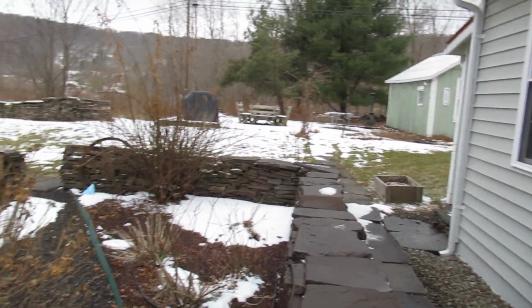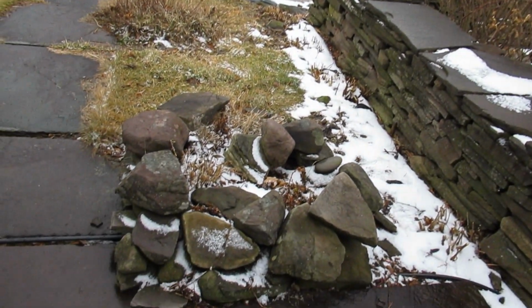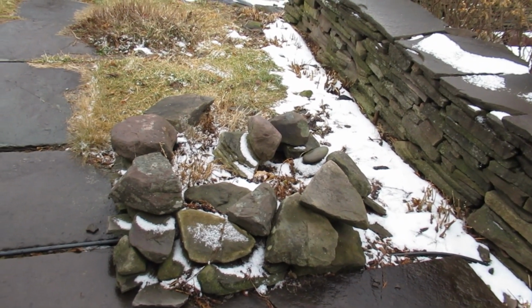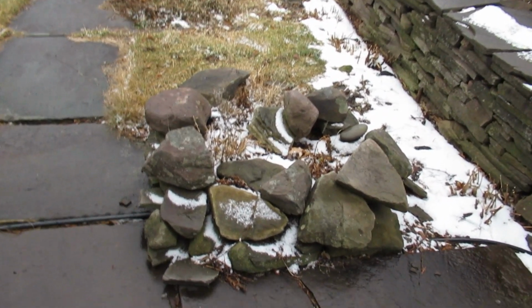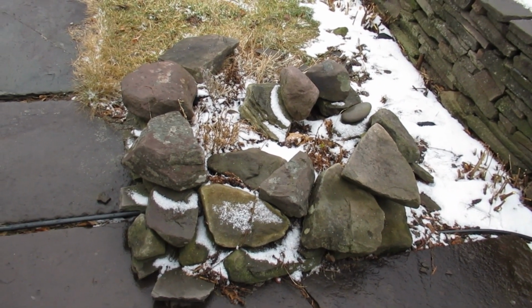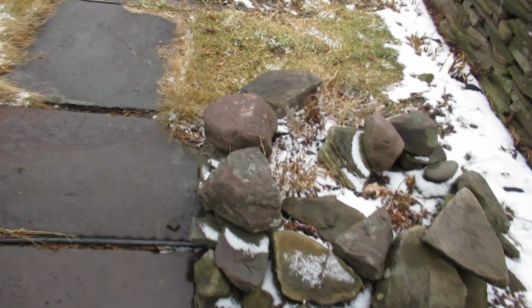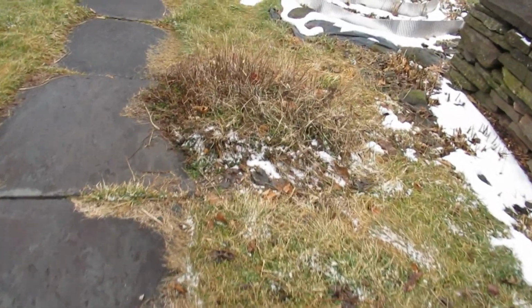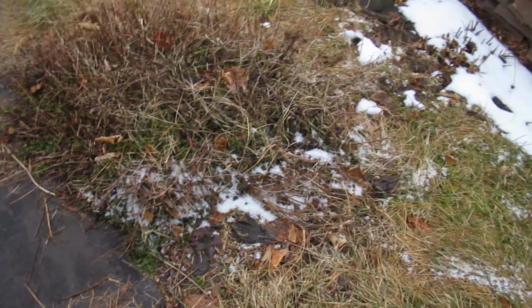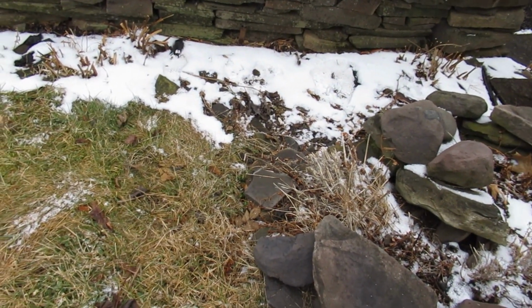Now, while we're still here, we're going to take a look. That is our little herb spiral. We built that a few years ago after we took a course in permaculture design. We became certified in permaculture design. So in this herb spiral, we grow things like mint, tarragon, lavender, and chives. Over here is a little patch of oregano, and that's sowed itself. Along here, where you have all this snowy little strip, that's peonies.